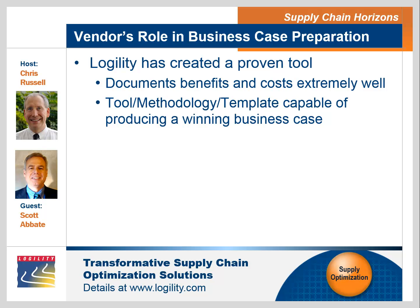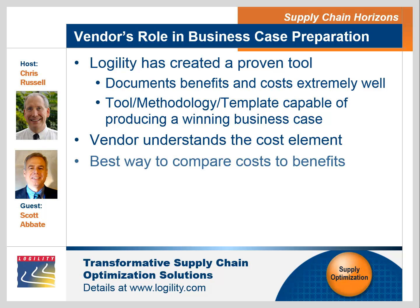And then secondly, it's very important in this business case construction to understand that the cost element needs to be documented just as carefully as the payback element, and the two need to be compared. So the vendor is the perfect source to go to because they have all that cost information at hand, and it just makes it easier to compare the cost and the benefits together.